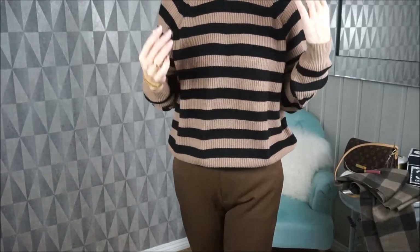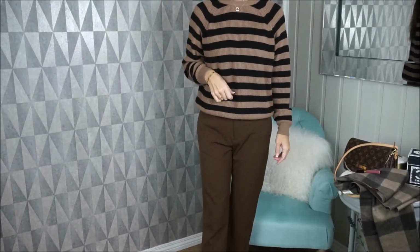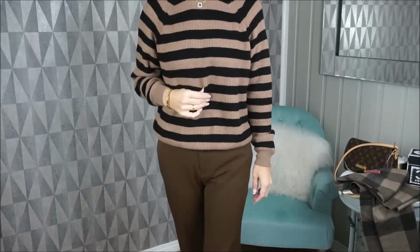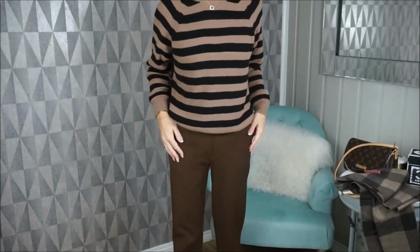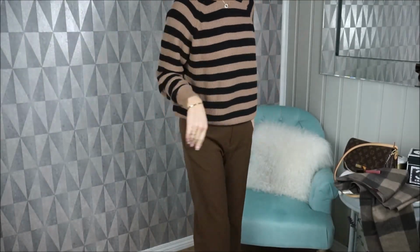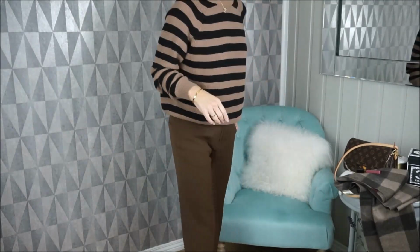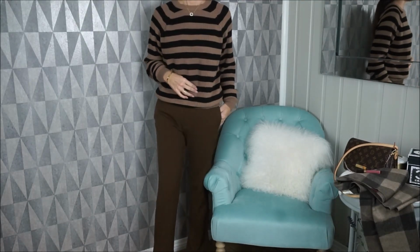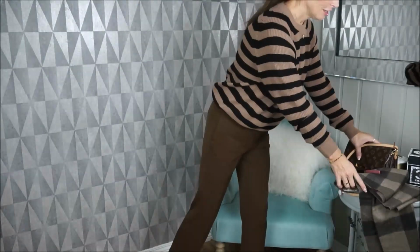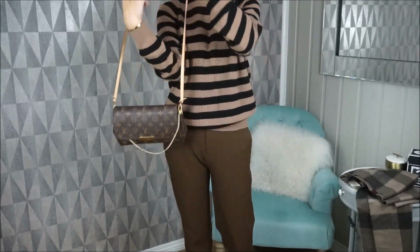And for my jumper, this one is from Kappahl. If you have seen my haul, you probably have seen this one. It's a round neck, brown, black, and I got my Zara brown pants, dressy pants. And it's pretty cold here, so the scarf is out.